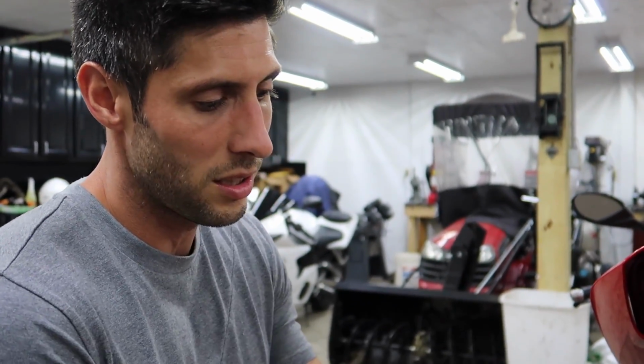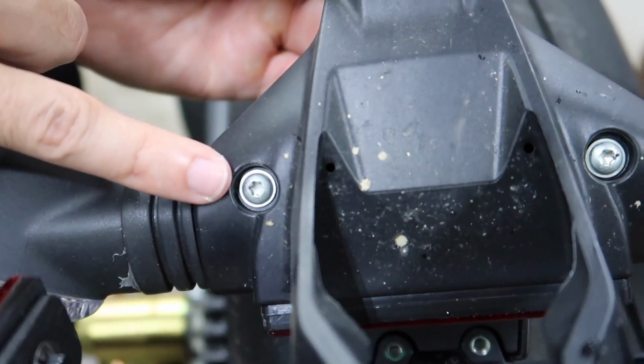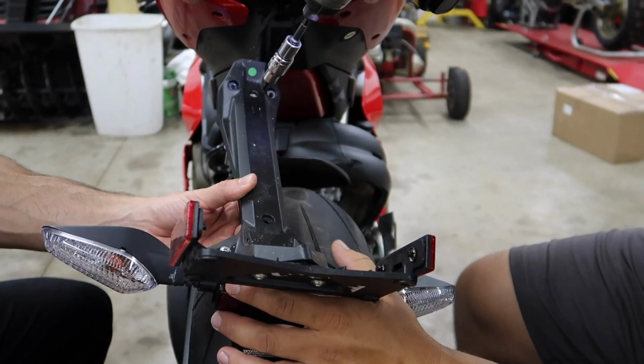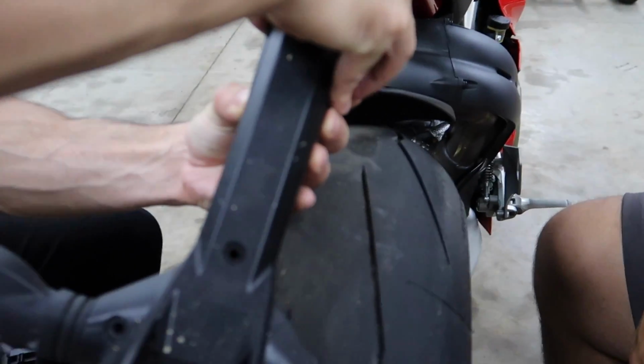So I do want to mention, can you zoom in to one of these? These are star bits. Hold on. The ones underneath are star bits. Luckily Dotto has every tool known to man. This is a pretty straightforward installation, but there are some tools that some people might not have, so just be aware of that.